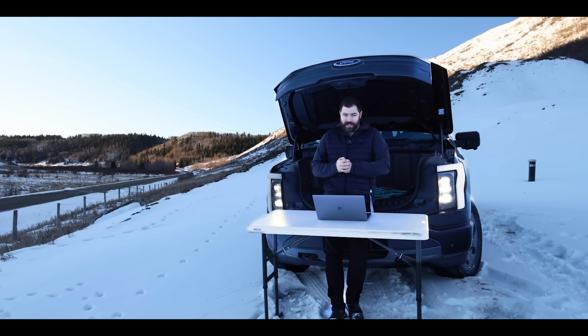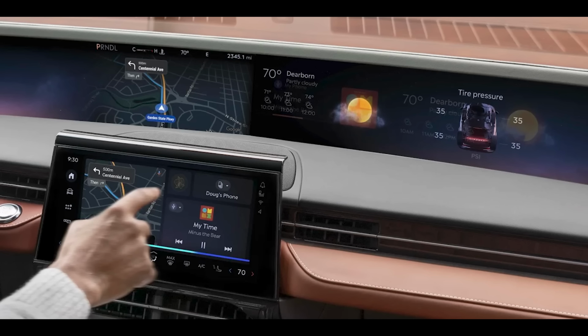It looks amazing. Let us know down in the comments what you think about the new digital experience from Ford. Is it too much? Do you think that this is actually maybe a touch on the distracted driving side? It'll be interesting to see when it comes out. Hopefully we can get our hands on one and I can do an in-depth review on the channel here.